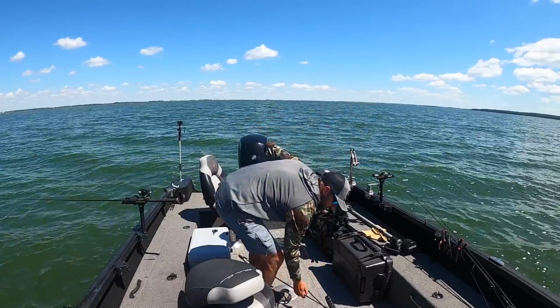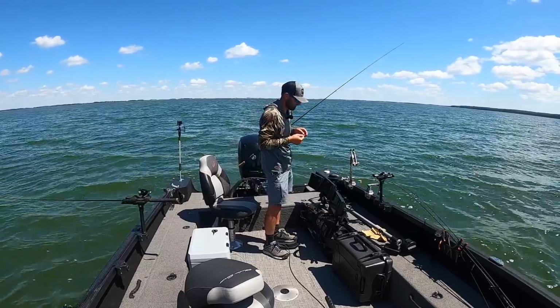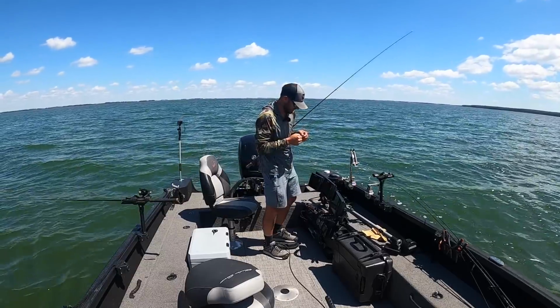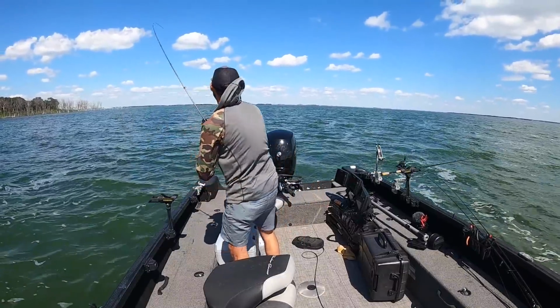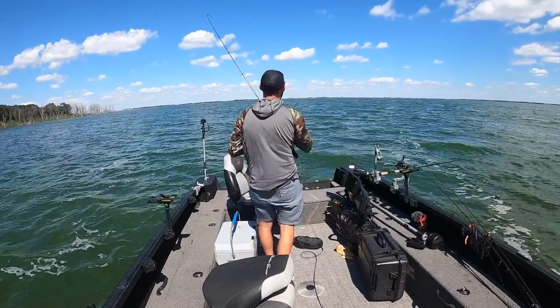So I can't tell you, whether you're trolling on boards or you're trolling like this, how important it is to sharpen the hook on your spinner rig. Sharpen at the start of the day. If you come in contact with a lot of bottom, sharpen it again in the middle of the day. It's one thing that just flat out will put more fish in your boat when you're fishing this way.